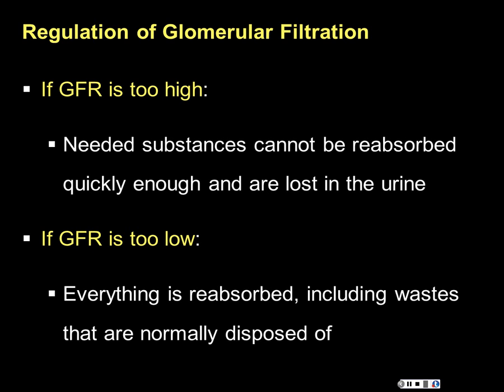Won't be able to reabsorb. I'll filter really fast, but that blood plasma is being filtered so quickly, it's zooming through the capillaries, or zooming through the tubes, and reabsorption isn't going to happen properly. So you'll reabsorb some, but things that your body needs, like glucose or salt or whatever, hormones, where are they going? To the urine. It'll be wasted.